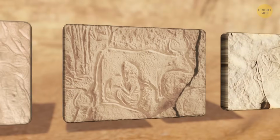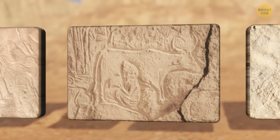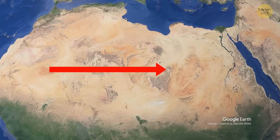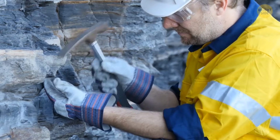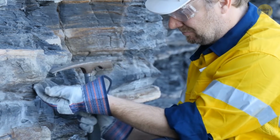Artists usually draw what they see around them, so this finding really intrigued the German explorer. The drawings were so detailed that the artists must have had close contact with those animals. You can find this rock art spread out in the northern part of the African continent, from western Sahara to Saudi Arabia.